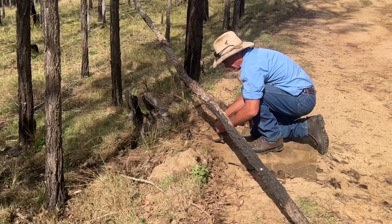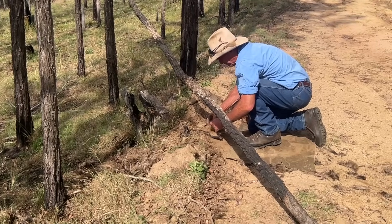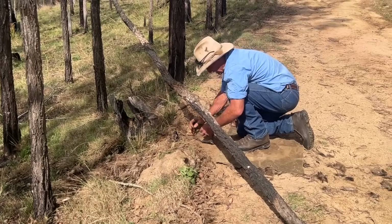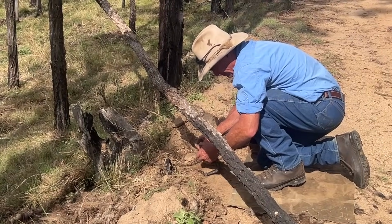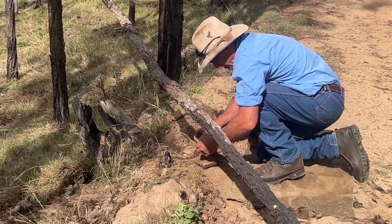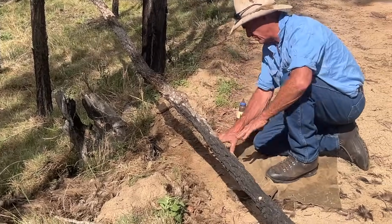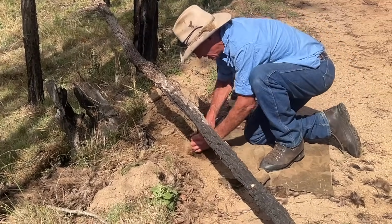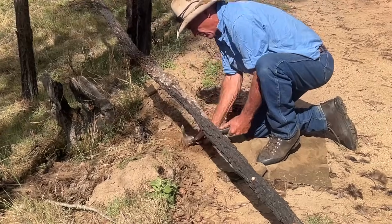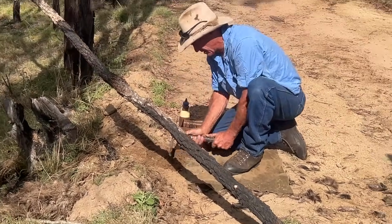Okay, I've just used the chain to go straight onto this stump here as a drag, and just chain it straight on there quickly. I reckon I'll put one in just on the lead in here. The big thing is to stop the cattle from wrecking it, so I'll need another stick up as another guard.